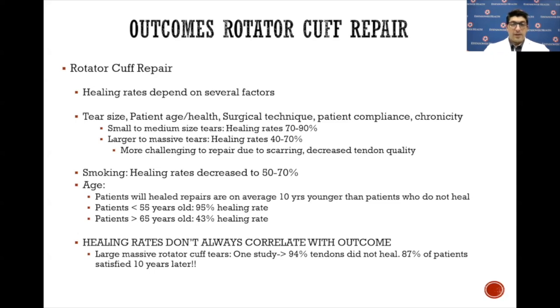But again, there are a lot of things to take into consideration. Not all 65 and 70-year-olds are the same. We look at your physiologic age, your health, your activity level, and your expectations and demands on your shoulder when we start formulating these plans. And it's very important to talk to your doctor, and we talk together to figure out what's the best option for you as a patient, as opposed to just going off statistics.